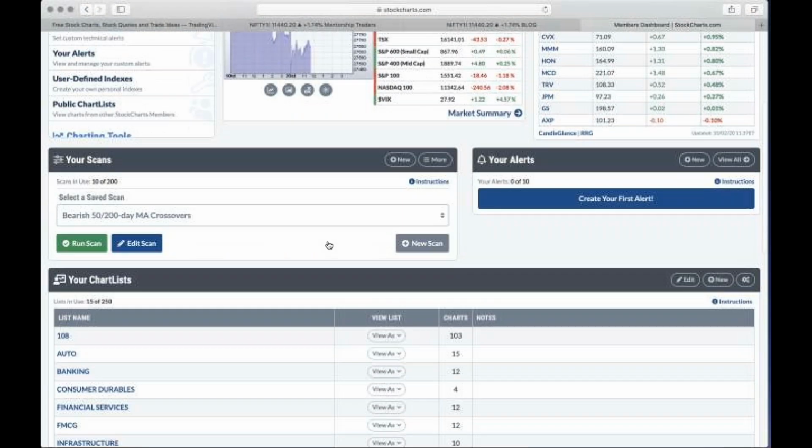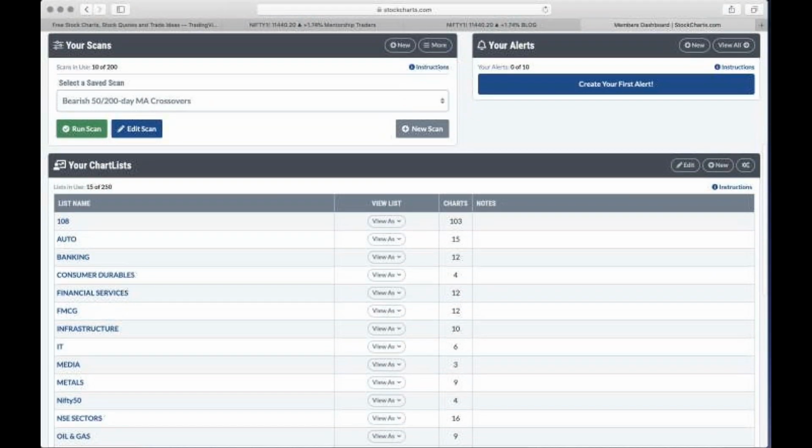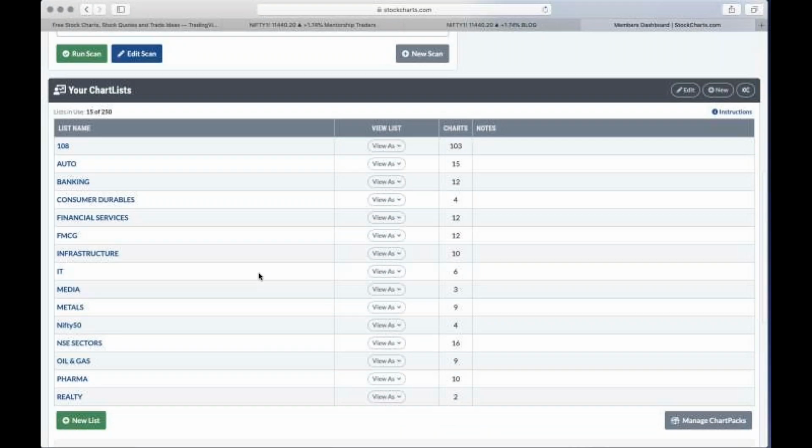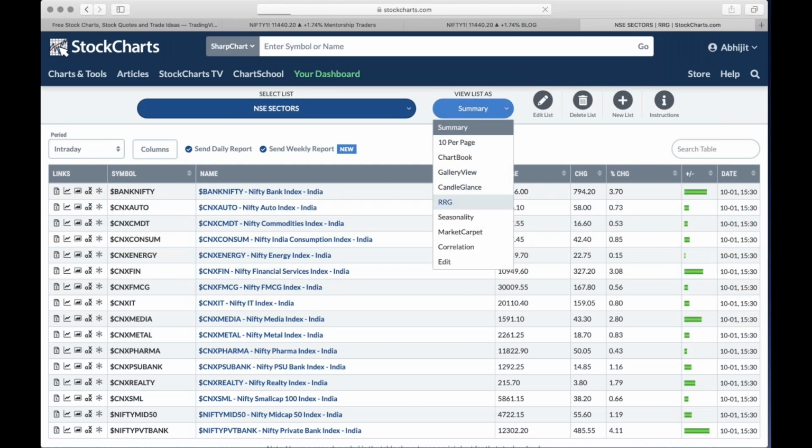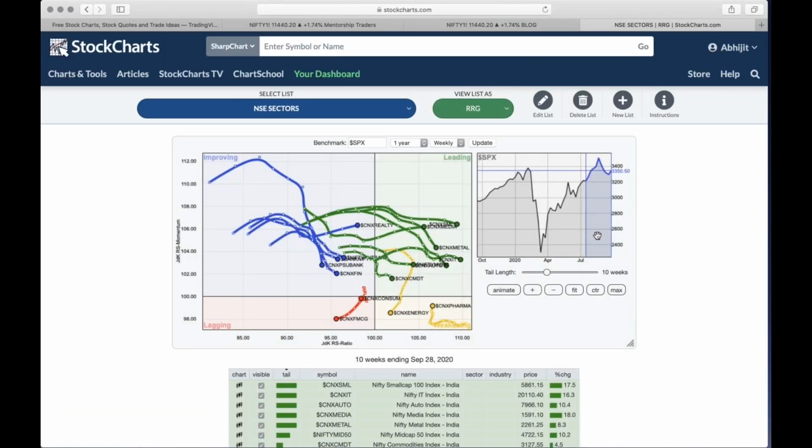Okay, am I missing out on something? Wasn't it supposed to be right here? Yes, I think they have made some changes. So NSE sectors, I click on it, and then I will change it to RRG. This is a slight change to their dashboard.